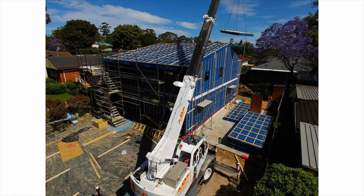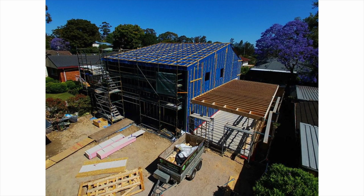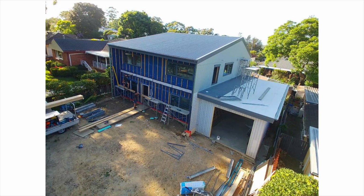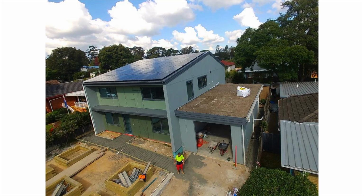So we were out of the house, like when we moved out to move into the new house, we were only out for 8 months. It was quick, which was great because of this panel system. And it was really quick and also a very efficient way to do it.